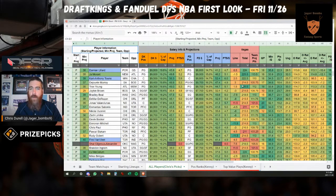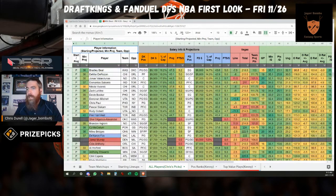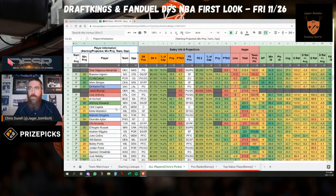He's averaged 26 points, 5.3 rebounds, 6.8 assists, and 47 fantasy points per game over the last 5 games. Nice matchup as well. Atlanta's 25th in defensive efficiency and 23rd in fantasy points per game to guards. Next up, going down kind of into this mid-range here.